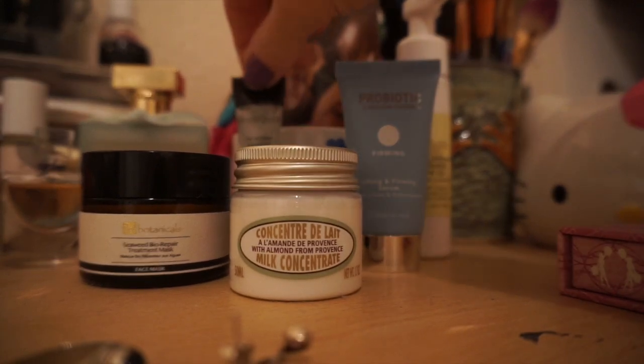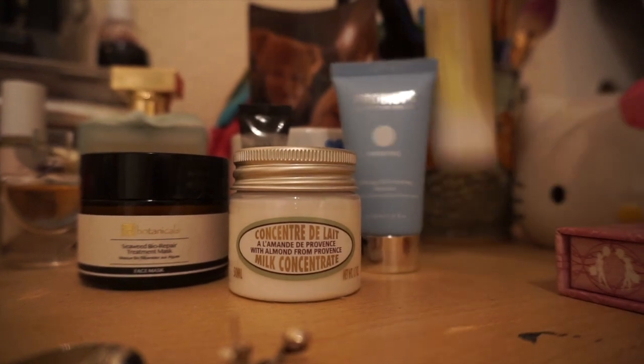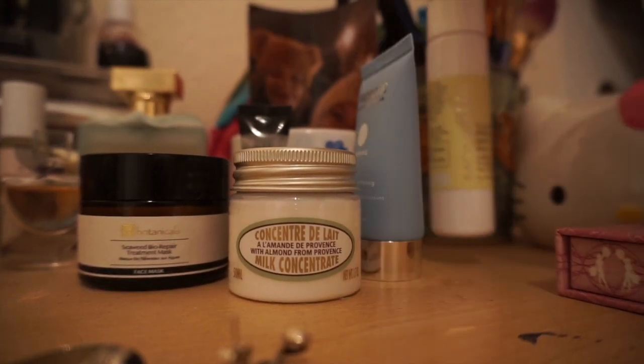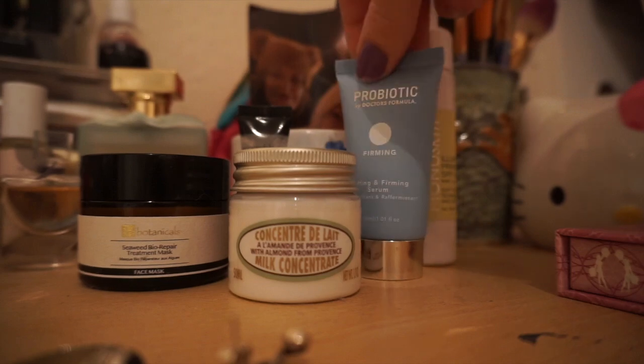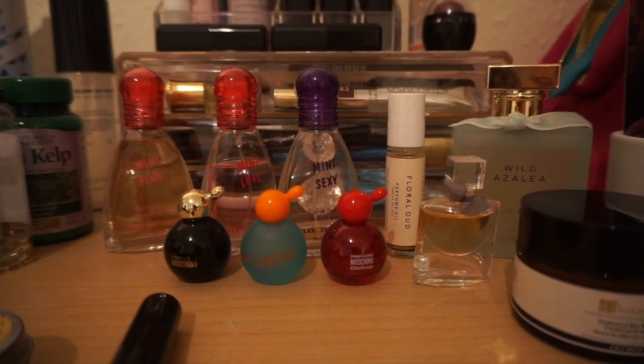But today I'm going to be putting on a bit more makeup than usual, so I will be using a primer today. And then just behind here I have an SPF as well. I recently went for a facial and my beauty therapist told me that I need an SPF, so I've been using this one. Here I have some of my fragrances.